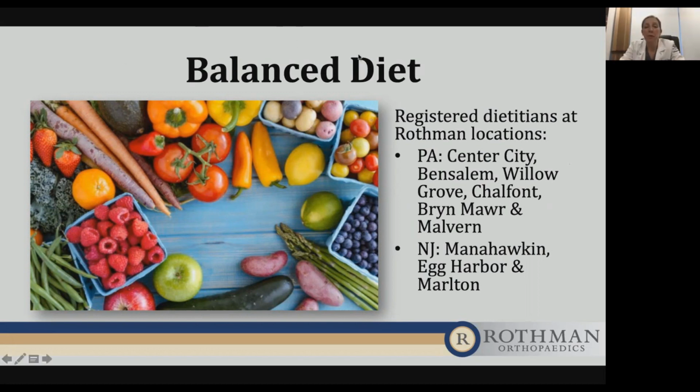Okay, so moving on to the next slide here, a balanced diet, of course, plays a role in all of this and goes along with that piece of weight loss that can significantly help arthritic joints. I just wanted to put this in here so that you all have this information, that we have registered dietitians at our Rothman locations, both in Pennsylvania and a couple of the offices in New Jersey. I think that's a really important tool to have available to folks to make sure that you have the resources to make improvements in your diet if you're a person that can't quite get over the hump and get moving in the right direction.